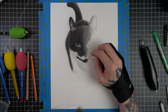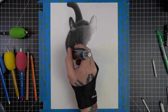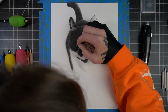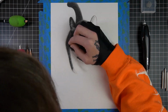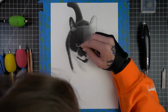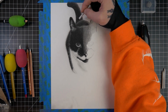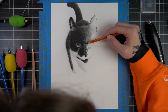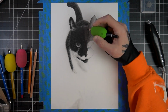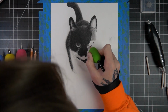Drawing the cat, I discovered a really great way to come up with a reference photo. The problem was I had some reference pictures, but none of them were quite in a position I wanted. And it's pretty difficult, at least for me, to imagine the cat being in a different position and look at a reference where it's not in the position I'm drawing. So I ended up photoshopping multiple pictures together, but we'll get to that later, just to get good positioning for the cat.